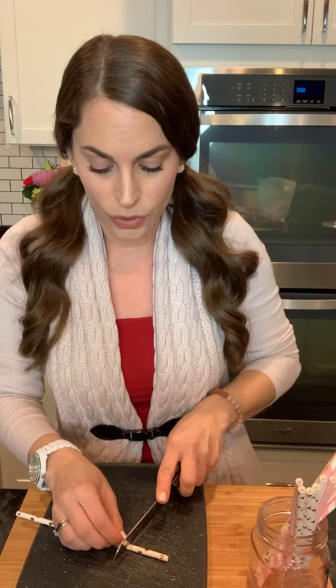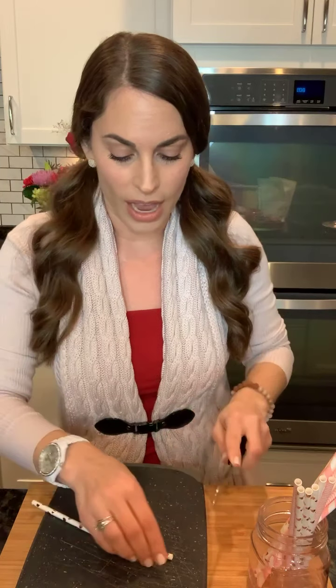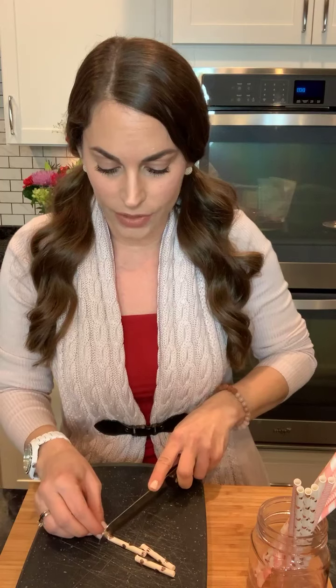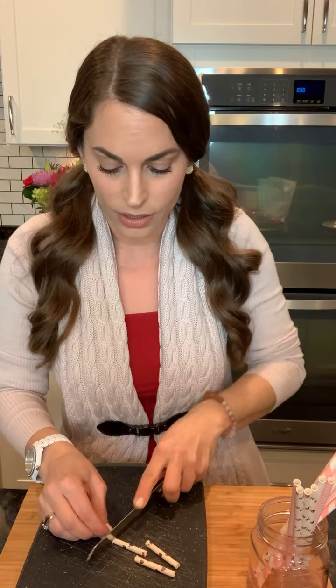So all we're gonna do here is just take a cutting board and the straw and a knife, and we're gonna just cut these into smaller pieces so that you can use these as your little popsicle stand. How cool is that? And so we're just gonna cut these, and it doesn't need to be exact, it doesn't need to be perfect. It can just be a good enough size for your kiddos' fingers. And we're gonna just cut 4 of these, and I'll put these to the side.